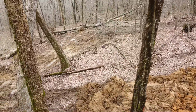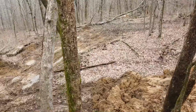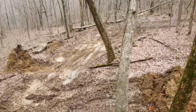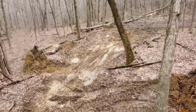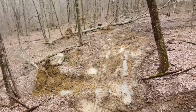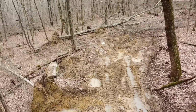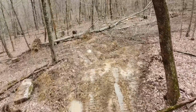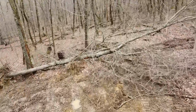But since we've got the road this far, we can finish the loop anytime. I don't feel like pushing any more mud than I have to, so we'll just leave that be and let it dry out. But we'll take the drone, we'll get lined up, hammer down through these trees, and line you out on this road just a little bit better. So you can see that tree laying there. Here we go, hammer down through the trees. That's a good idea with the drone.